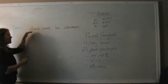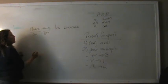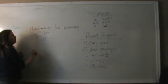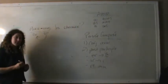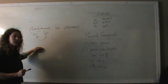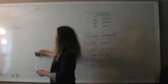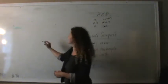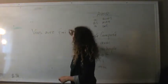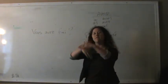All right. This is my conjugated verb. This is my subject pronoun. When I put my conjugated verb before my subject pronoun with a hyphen in the middle, it asks a question. Do you remember this? So this is inversion, asking questions. It deals with the conjugated verb. So if I wanted to say, y'all have finished, and I just wanted to say it very simple. You have finished. Vous avez fini. But what if I wanted to say, have you finished? Using inversion.